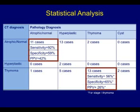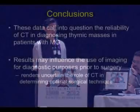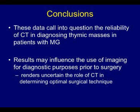The positive predictive value of atrophic normal tissue turned out to be 42%, and the positive predictive value for thymoma stage 1 was 26%. The overall positive predictive value for thymoma was 61%. These data call into question the reliability of CT in diagnosing thymic masses in patients with myasthenia gravis, and this renders uncertain the role of CT in determining optimal surgical technique. Thank you.